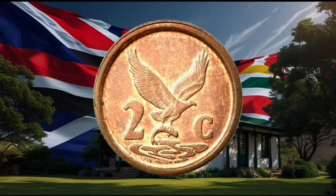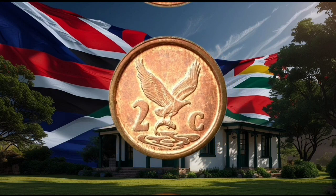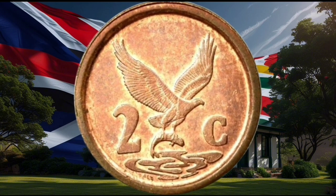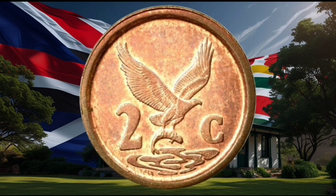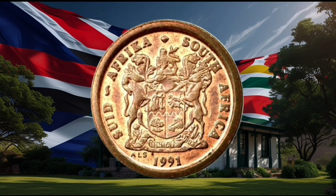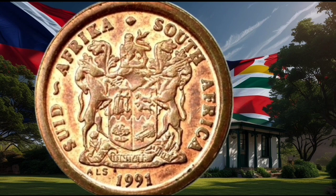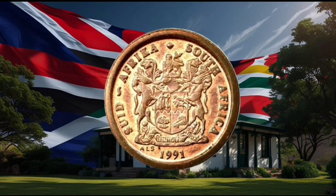Now this 2 cents coin from South Africa, minted in the year 1991. This small copper-plated coin holds more history and value than most collectors imagine. The 2 cents coin is part of South Africa's second decimal series, introduced in 1965. By 1991, the design had already become a familiar part of everyday currency. But the 1991 version has sparked curiosity among collectors worldwide for a number of reasons.